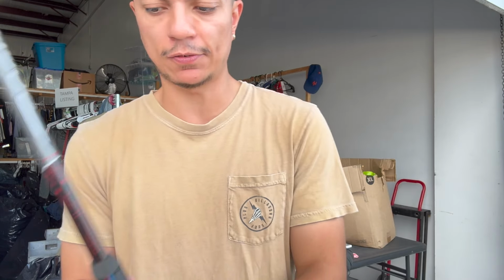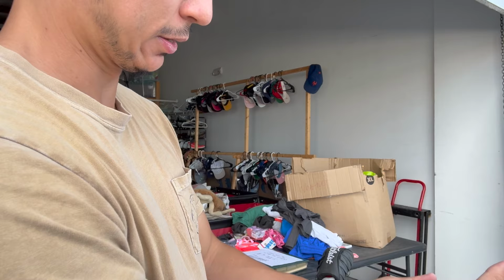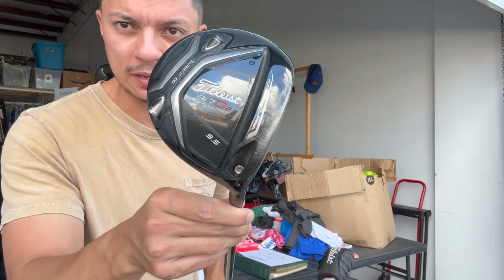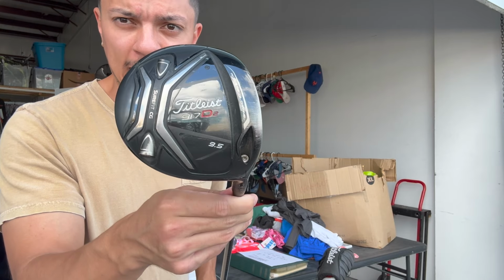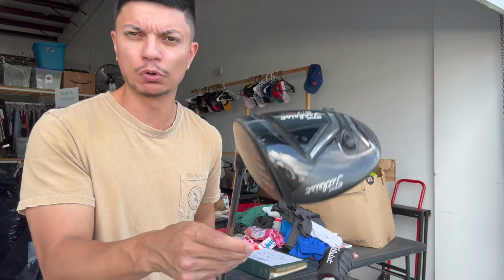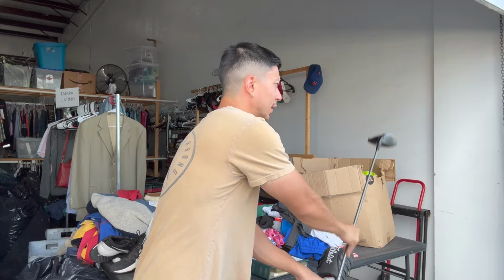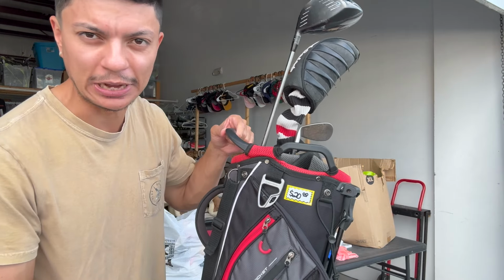This is actually a really nice piece. The grip on it is a much fatter grip that almost feels like a putter grip. Nonetheless, a nice little piece here. We might even keep it for ourselves, to put together an extra set for whenever friends come who don't have their own golf clubs, or we might sell it. But anyway, not bad, not bad. Not too shabby on that pickup.